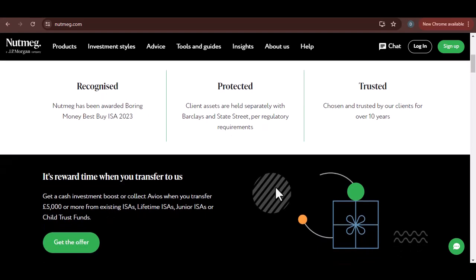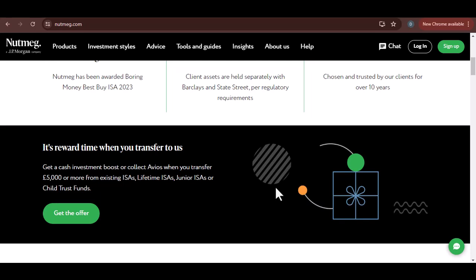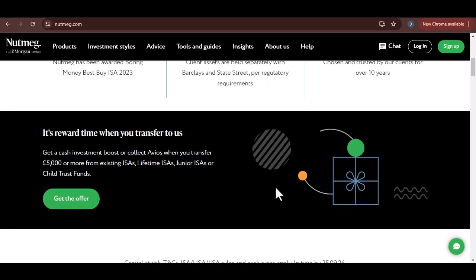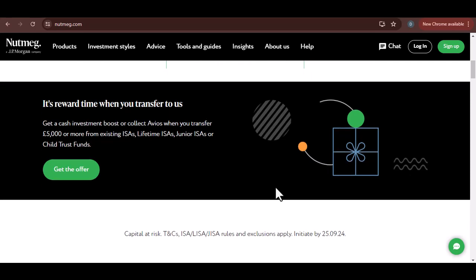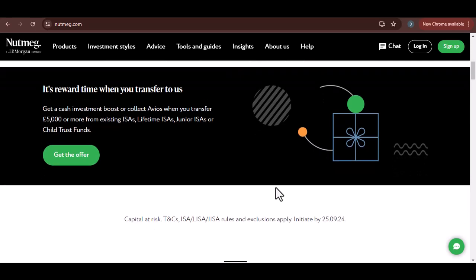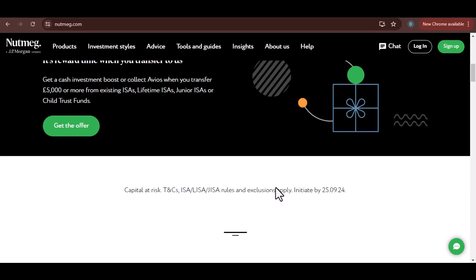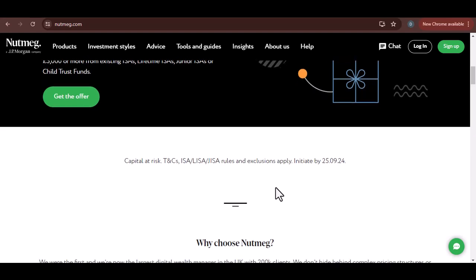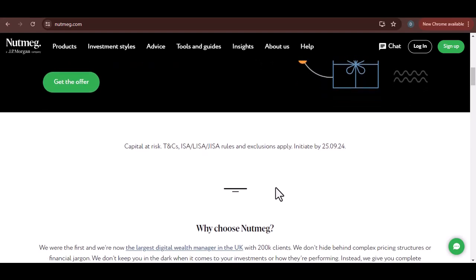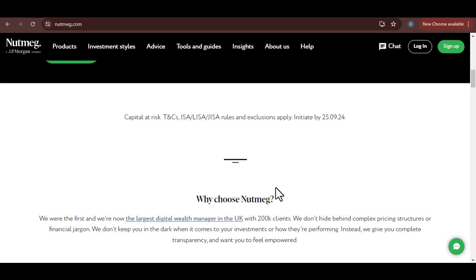Let's dive in. First off, what is Nutmeg? For those who don't know, Nutmeg is an investment platform that offers automated portfolio management. It's like having a personal financial advisor, but without the hefty price tag. The platform uses algorithms to build and manage investment portfolios based on your risk tolerance and financial goals. It's a popular choice for people who want to simplify their investments.